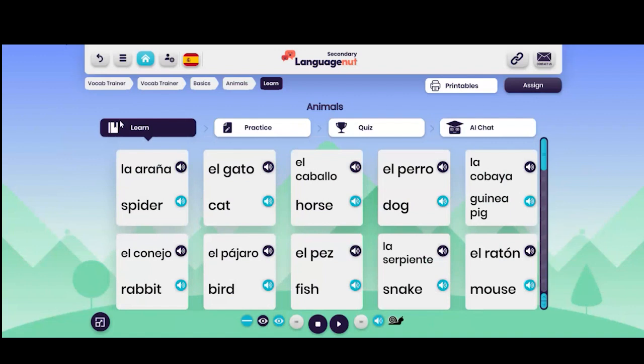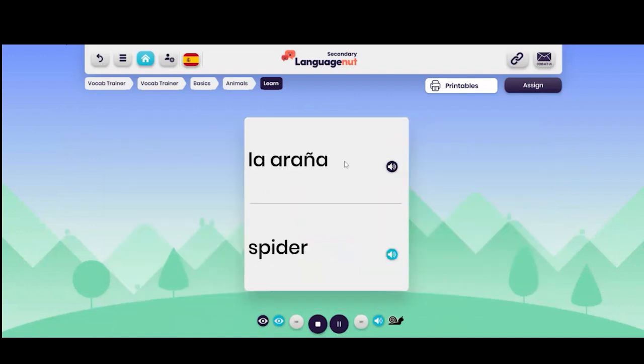It doesn't seem to want to work for me, but that's maybe just the way I've got it set up at the moment. But you can also have it down here, if I show you this play and stop button in the middle, and that will read through them in Spanish, and it'll go through them one at a time, giving pupils the opportunity to repeat after each one is said.